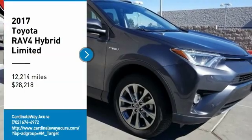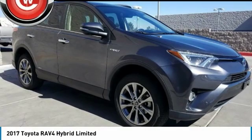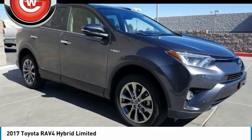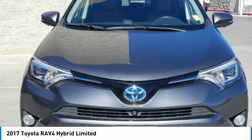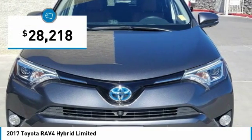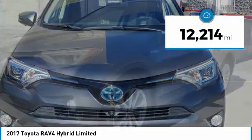We are pleased to show you the 2017 RAV4 Hybrid. The Toyota RAV4 Hybrid offers a spacious interior, an abundance of technology, and safety features galore. When pairing all of this with a dynamic exterior, it's not surprising that everyone is talking about this vehicle and is priced below $30,000. This vehicle has less than 15,000 miles.